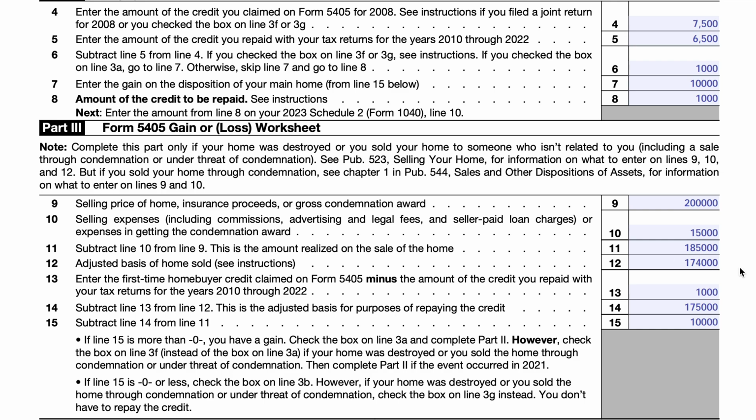Now, his adjusted basis is 174. We calculated that offline, but that's what I determined. Again, you would use the worksheet in IRS publication 523 or guidance in 544 to do that. So we came up with 174,000. He also had $1,000 remaining on his first-time home buyer credit. So he claimed $7,500. He's been paying this off $500 a year from 2010 to 2022. So that means he's got $1,000 left.